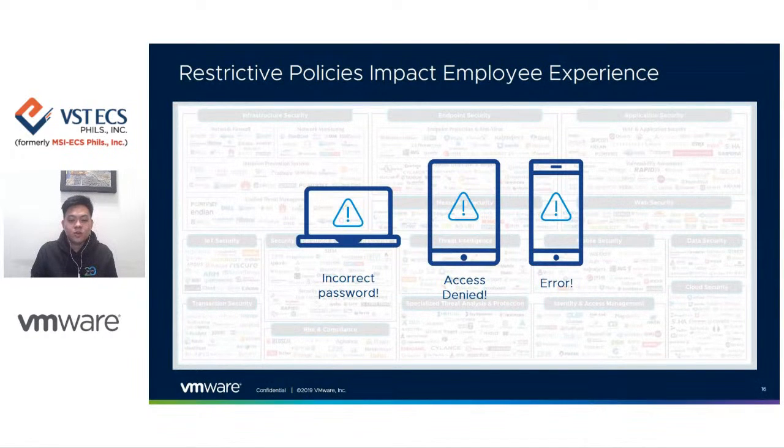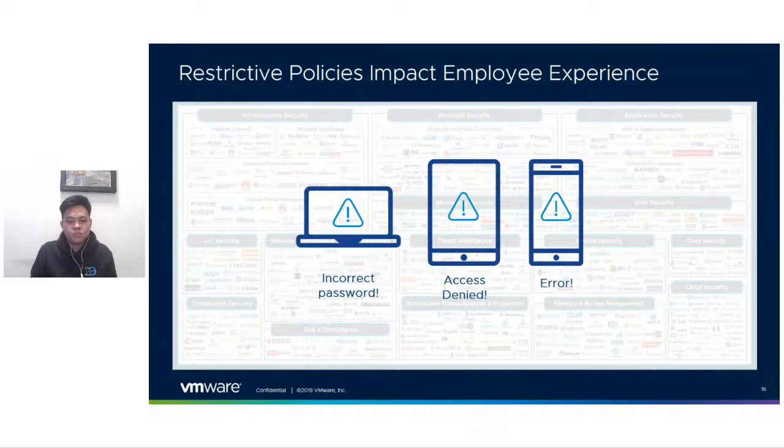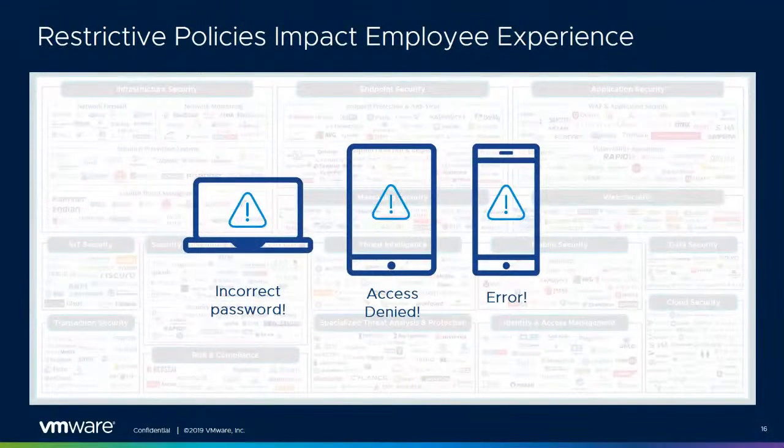Okay, most of the tickets that your IT service desk is handling are 80% incorrect password, access denied, and error. So as you can see, there is really a big chunk of the service tickets per day with just this incorrect password, access denied, and error.